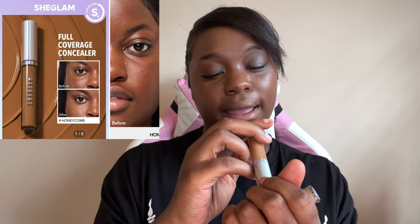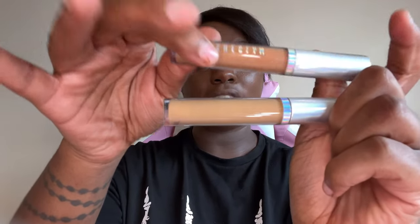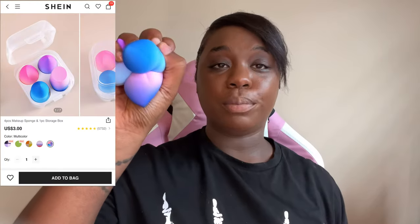Now the next thing that I purchased was the SHEGLAM concealers. This is in the shade Honeycomb, and then the shade Walnut, my concealer shade, and then this is gonna be my highlight shade. Now I did purchase brushes. I also purchased the Beauty Blender eggs. This is what the wand looked like. And it does pick up, you know, a good amount of product.